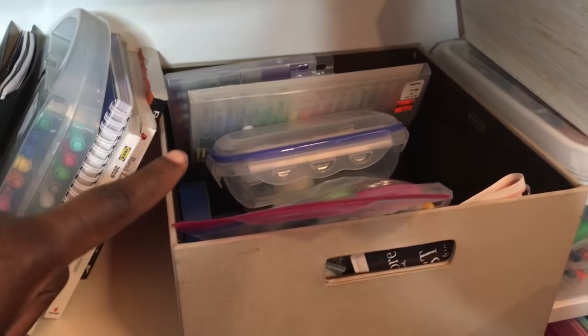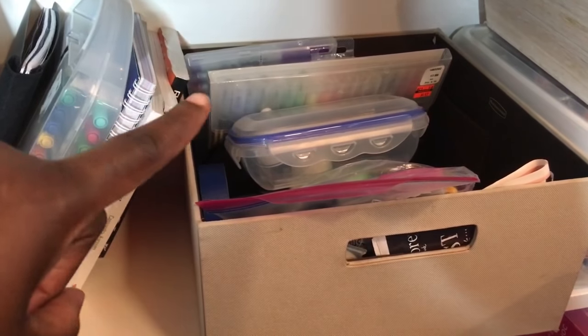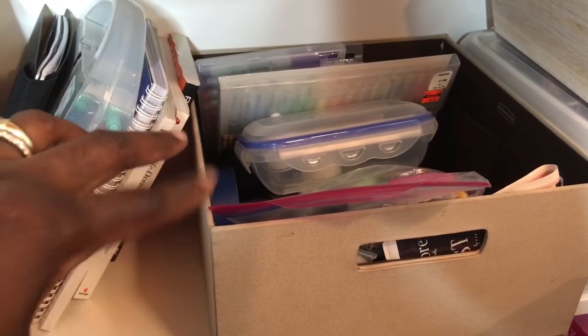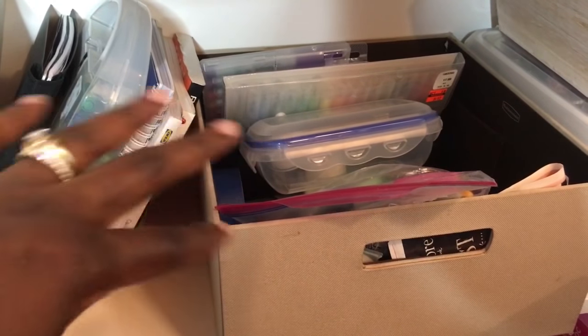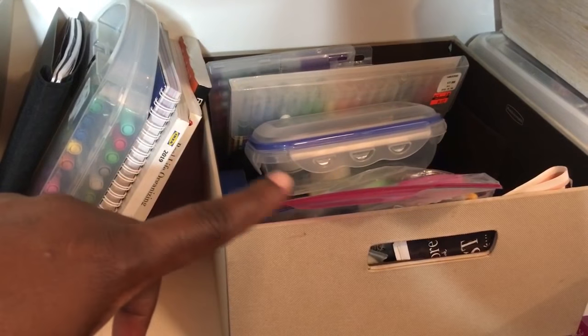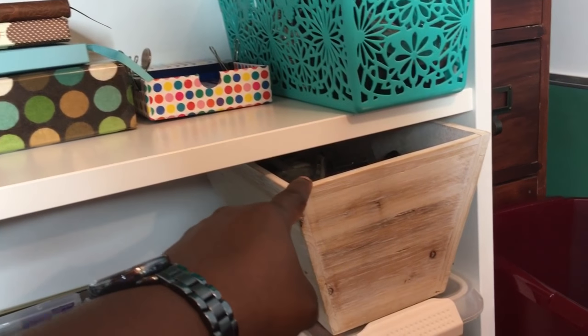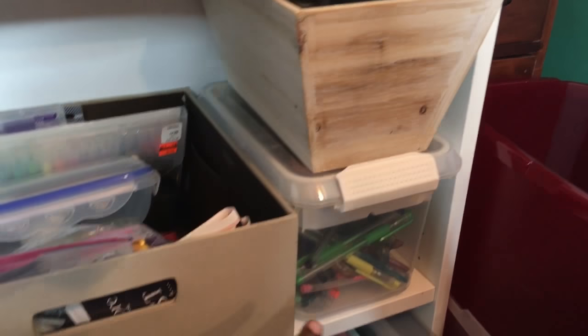In here, I keep all my extra art supplies. I have an art closet, craft closet, but these are the better markers and stuff. And I keep it here because my daughter, London, she's my creative child, so I leave the extra markers and stuff in here. In here's extra cords and chargers that I keep, our gel pens.